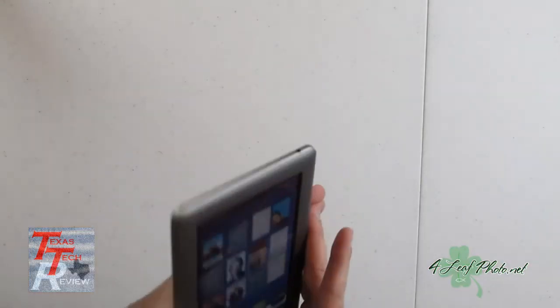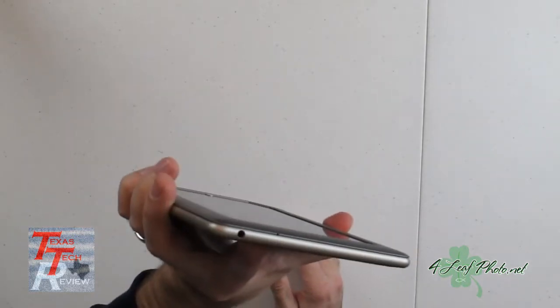All right, so let's look at the exterior a little bit more here. One thing that the Nook tablet has going for it is the external controls.